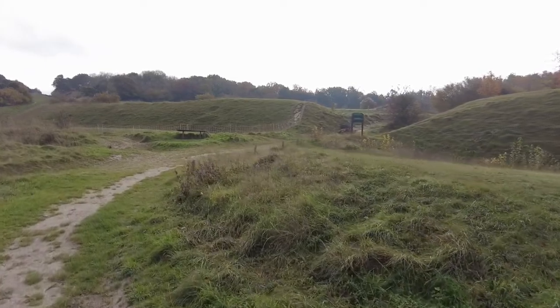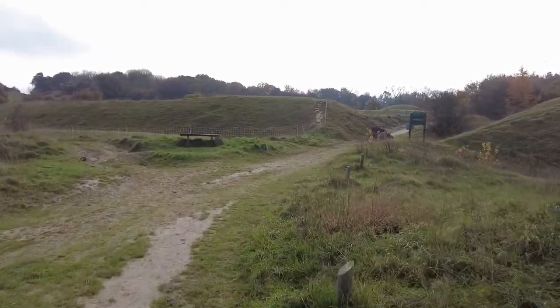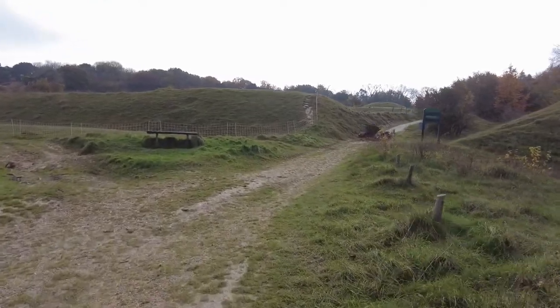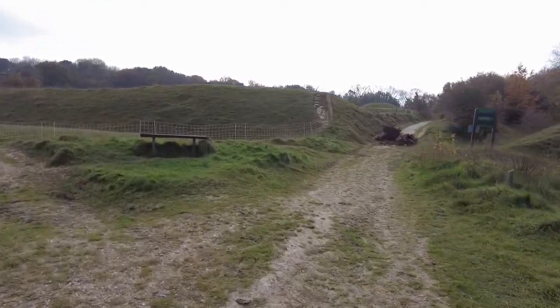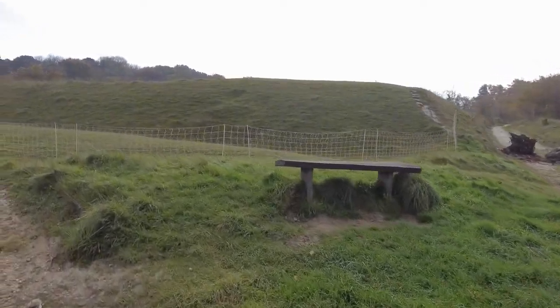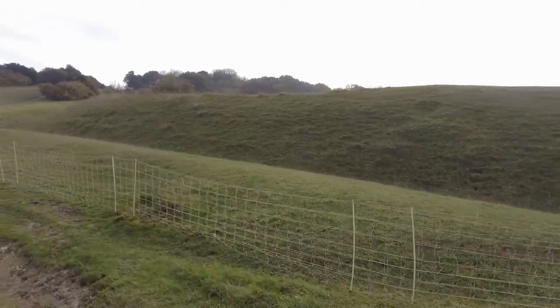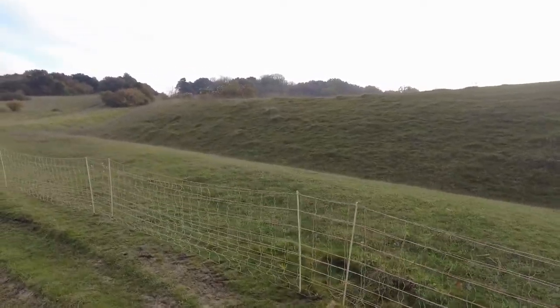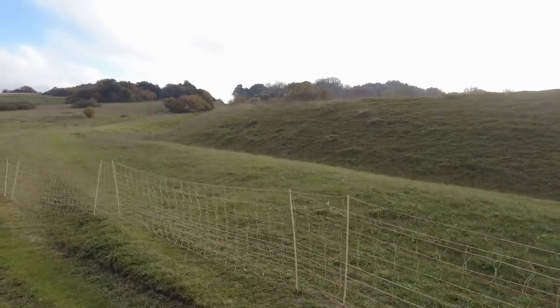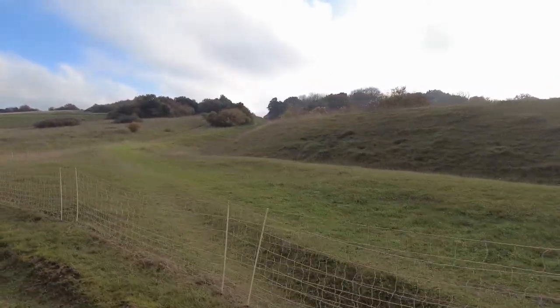Very old, ancient ditch. No one really knows the exact time it was made. Possibly during the Neolithic period. Certainly the Romans did something to it, and then again the Saxons reinforced it, I think.